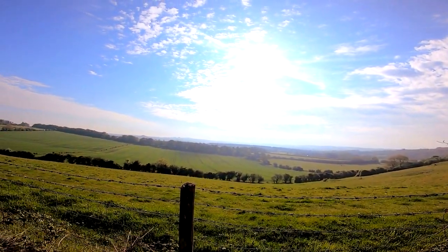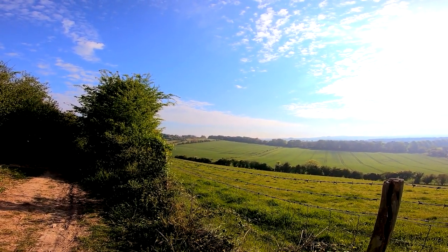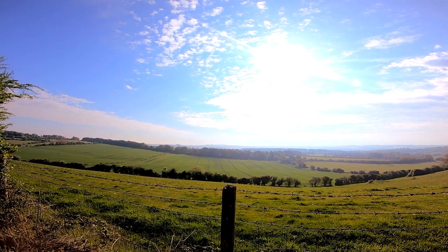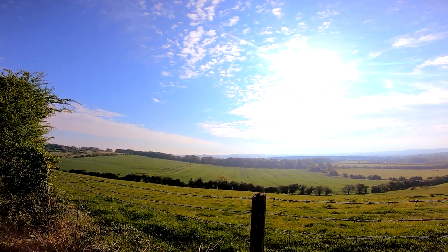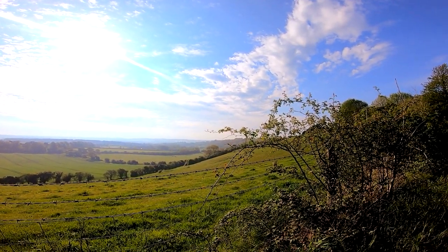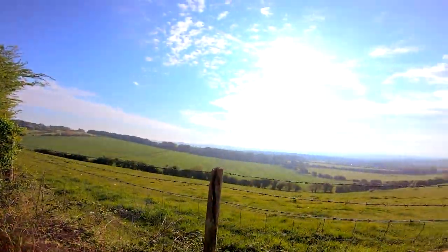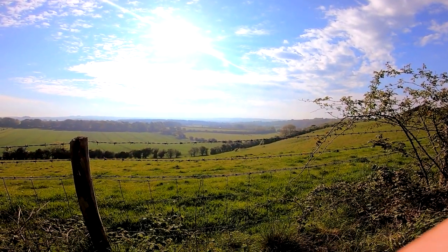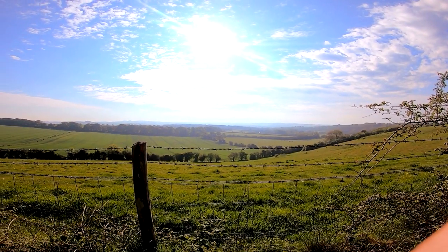Where's Winchester? That's St. Catherine's Hill up there. Check them out. I say we go left on this trail. No wonder some people didn't want to say good morning to me down there. They didn't want me seeing this. Oh, this is amazing.